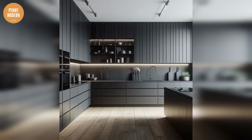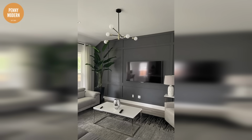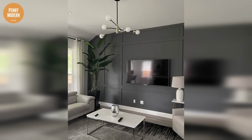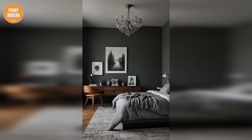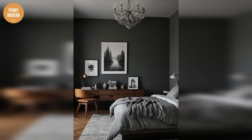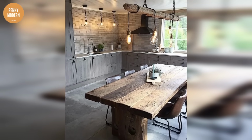But as we head into 2025, gray is starting to feel very lifeless and just flat out uninspiring. Designers are moving towards warmer color tones that feel cozier and more personal. And gray, with its association with a sterile office space or maybe a hospital, doesn't deliver on that sense of warmth and character that people are really craving in their homes.